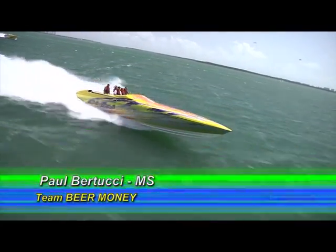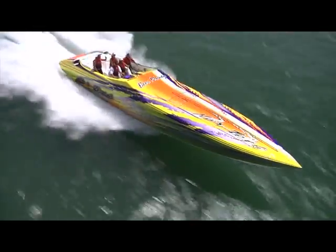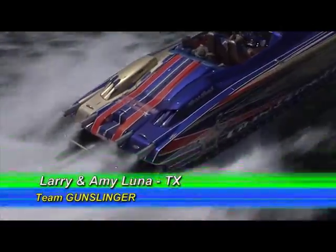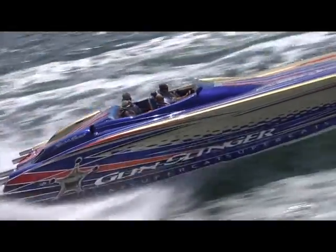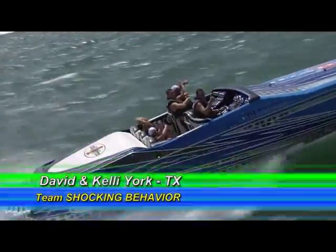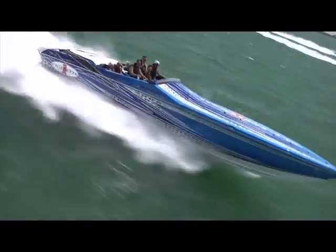Here's Paul Bertucci, our pace boat for the weekend. He's from Gulfport, Mississippi. This is a 43-foot Nortec called Beer Money. Here's Larry and Amy Luna from Texas. This is a 36-foot Nortec Supercat with over 2,000 horsepower. Here's another team from the Lone Star State. It's David and Kelly York in their 39-foot Cigarette Top Gun powered by Mercury Racing 700s.